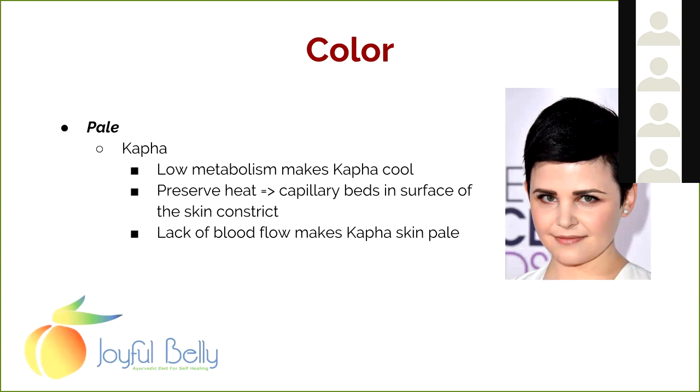And their pale skin is really a very different cause. Their pale skin is caused by more congested blood. Remember I said before that kapha tends to have more congested conditions. What happens for kapha individuals is that their metabolism is a little bit lower. Maybe their thyroid's a little bit lower. And so when the metabolism is low, remember your metabolism is really your metabolic fire. If your metabolism is low, your fire is low, and that makes your body a little bit more cool.